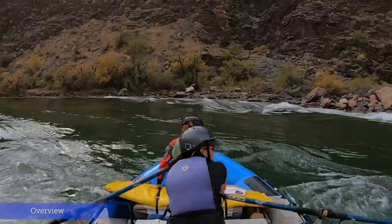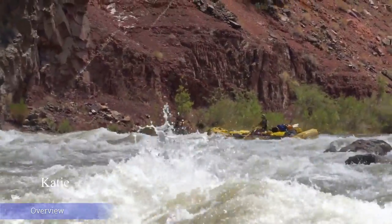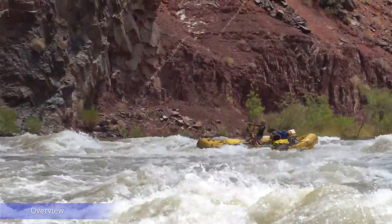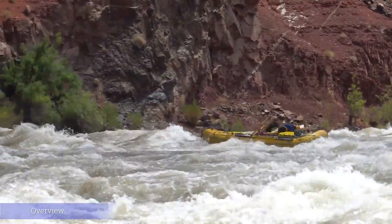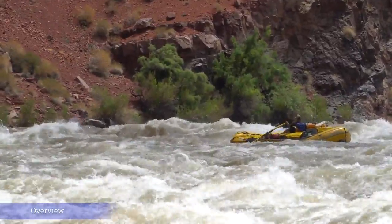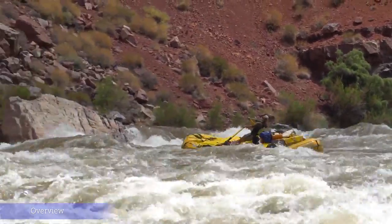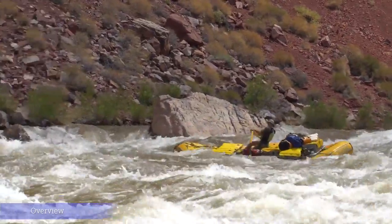Owing to mechanical advantage that comes with the way our human bodies are configured, and because of the way we can brace ourselves into the rafts, we get significantly more force in our pulling strokes than we do from our pushing strokes. So when there's a big move to be made, we'll generally want to pull instead of push.